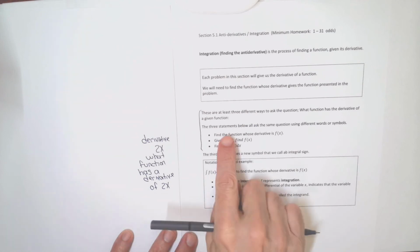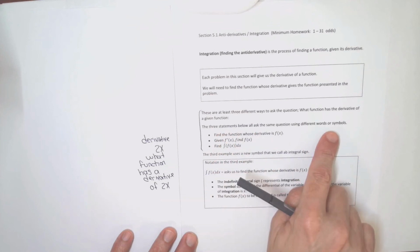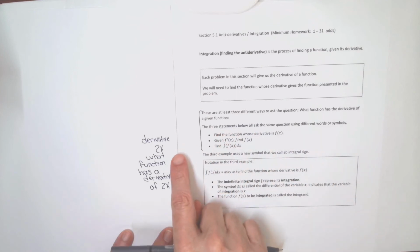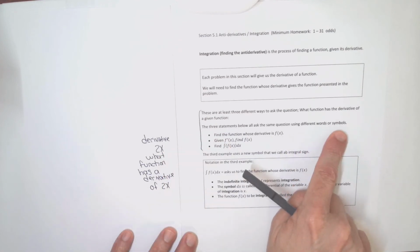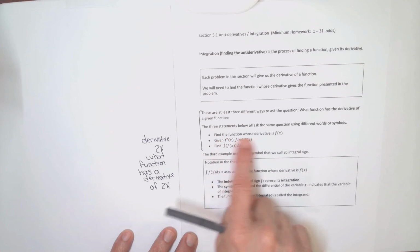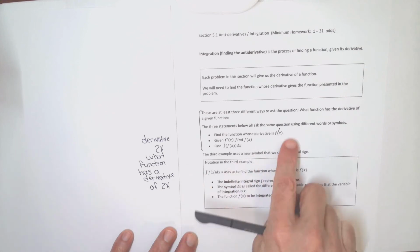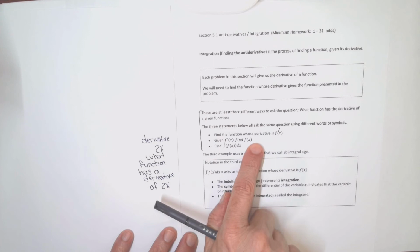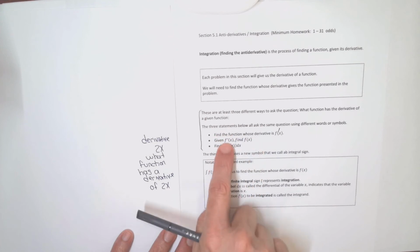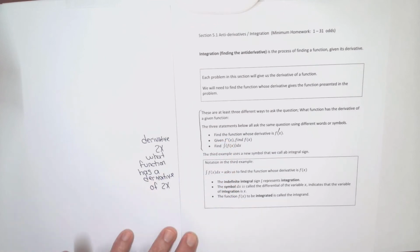So how can we ask that algebraically or using calculus? These 3 statements all ask this question, what function has a derivative of some given function, using either words or symbols. One way to ask the question is find the function whose derivative is f prime of x, which might be nicer to say because that's a format for a derivative. Or given the derivative, find the function that has it as its derivative. These would be nice ways to ask the questions because they fit well with what we've done so far, but that's not the way the question's going to be asked.